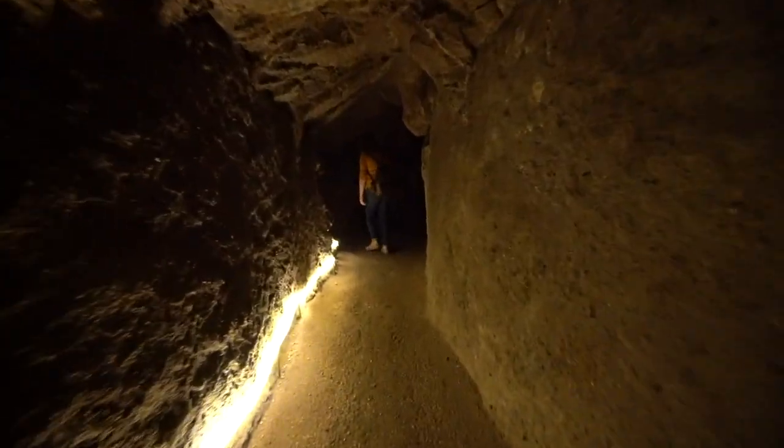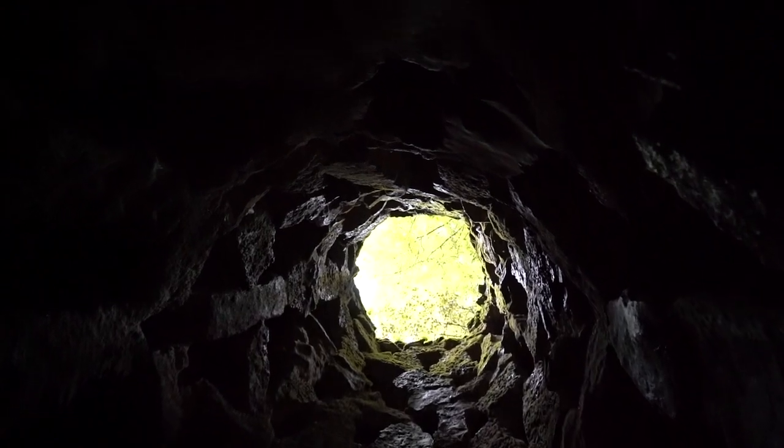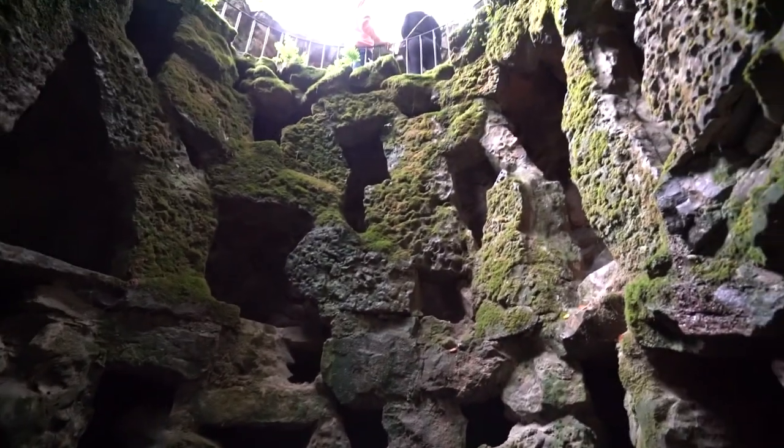This is so cool. So this whole complex was just built by one rich guy who had too much time on his hands and wanted to make a cool little complex for himself. So this is another one of the wells on the property. Not as well captured, as beautiful as the other well, but it's still pretty cool. This well is really cool because the interior of it is just held together by all of these rocks glued together in cement. And it creates a really interesting architecture.